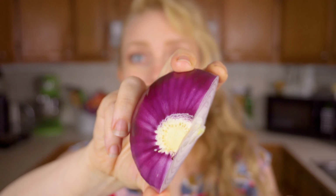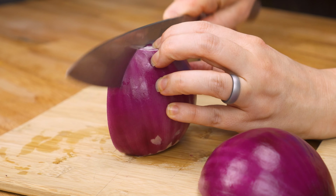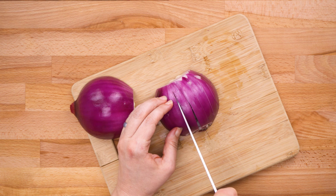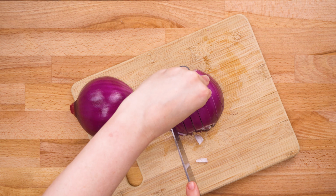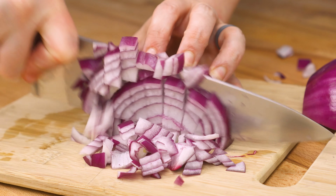First up, you're going to need to chop an onion. Peel your onion and slice it in half through the top and the bottom. Then make a slice almost all the way through each onion half, leaving everything attached at the base. Now you're going to point your knife toward the base and slice a bunch of slits that again don't quite go to the end. Finally, you're ready to start chopping.